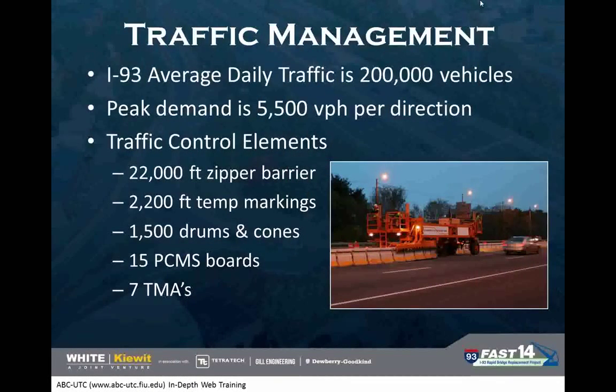Some stats that I think you heard in some of the previous modules: I-93 has an average daily traffic of about 200,000 vehicles. Peak demand is about 5,500 vehicles per hour per direction. In our implementation of traffic controls to support weekend work, 22,000 feet of zipper barrier would have to be moved, 2,200 feet of temporary markings would be put in, 1,500 drums and cones, 15 message boards, and 7 TMAs. And we needed to do this to reduce the travel through the work zone by 40%.